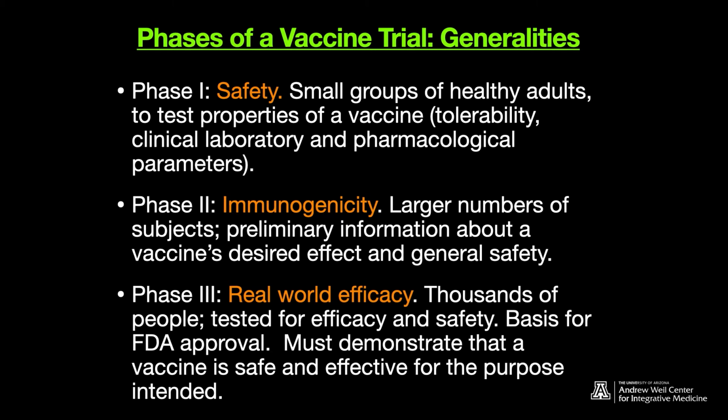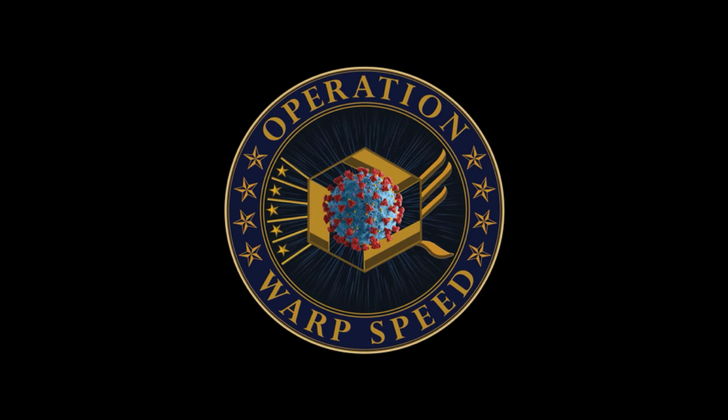Now with COVID, everything is upside down. We're in a big hurry, so we have Operation Warp Speed. And what Operation Warp Speed does is cut down what is normally about a 6-year process to perhaps a year. So we cut things down considerably. Let's take a quick peek at that.